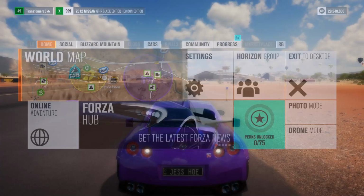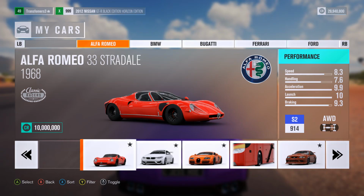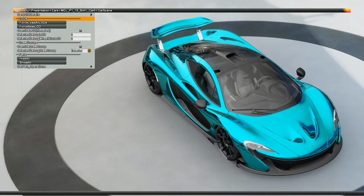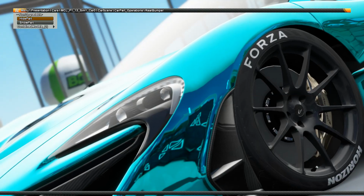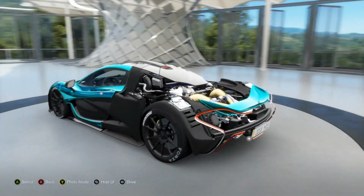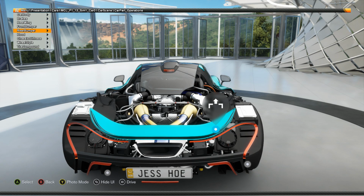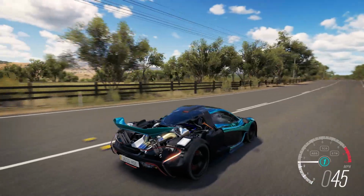That's quite a shame, really. The P1, however, I know we can pimp up. So that's going to be good. There. Right, let's remove the rear bumper. And would you look at that? That is so sexy. Can you imagine driving around in something like this in real life?